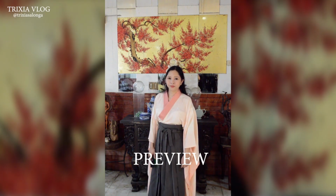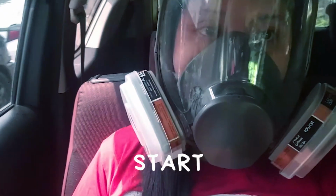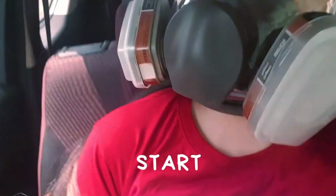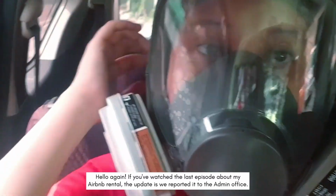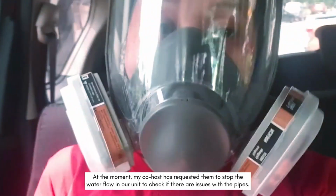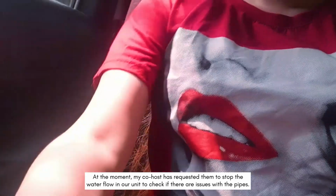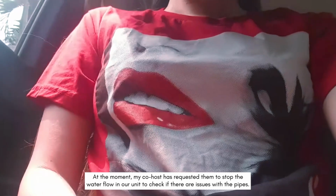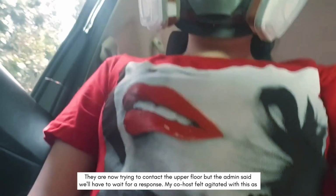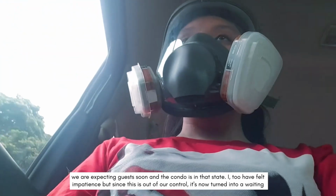Ready? 1, 2, 3. Turn right on Tandang Sora Avenue. In 700 meters, turn right on 128 Mindanao Avenue South.